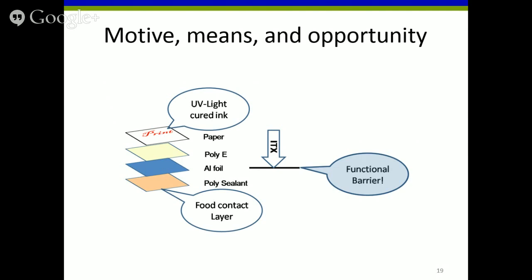The paper layer is then laminated with polyethylene to an aluminum foil layer, and on the other side of the aluminum foil is a second polyethylene layer that serves as the food contact layer of the package itself, as well as the sealant for the formed and filled package. The UV formulated ink contains in it a chemical, in this case called ITX, which serves to cross-link ink and cure it in place with the ultraviolet light. And the design of the package had, in fact, a functional barrier between that printed surface and the food contact layer represented by the dense aluminum foil.